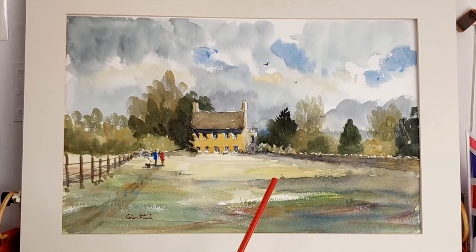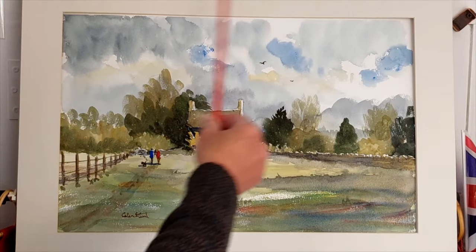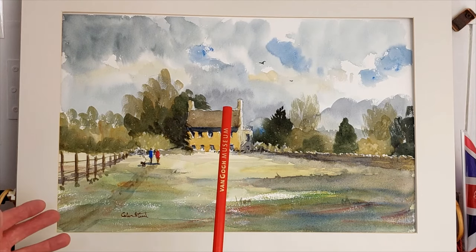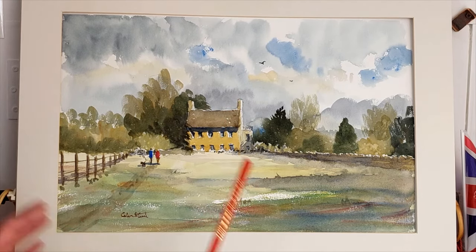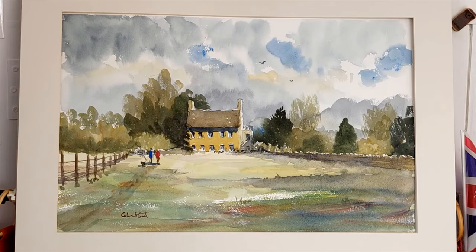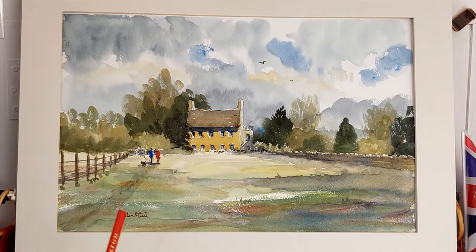But I'll just give you a taster and a little insight into how I actually painted this. Well, the first thing I did, this is a larger version of my normal size. This was the only large one that I actually produced. But I just thought I wanted to put the drama in, and I think you can do that a lot better when you paint this sort of size. You know, it's the sky that interested me.